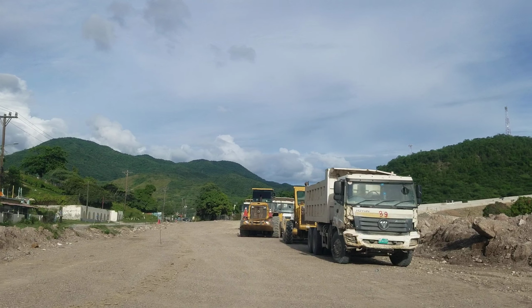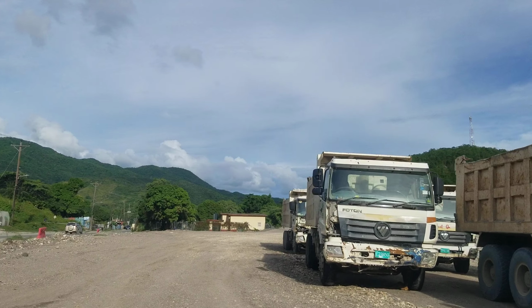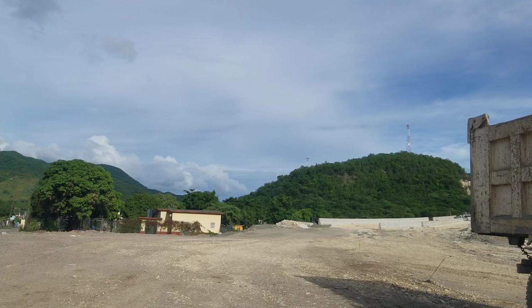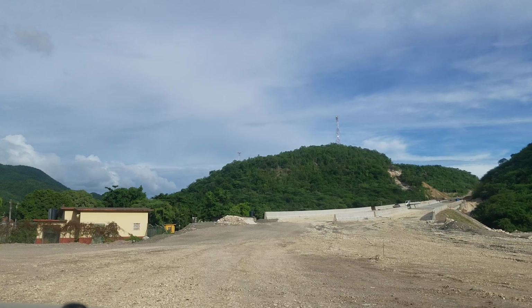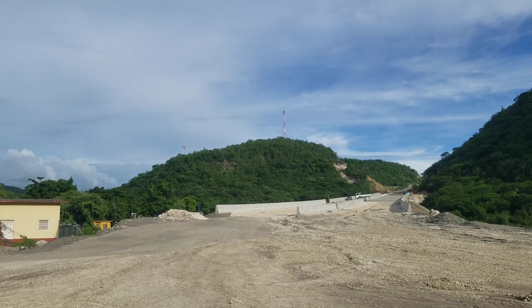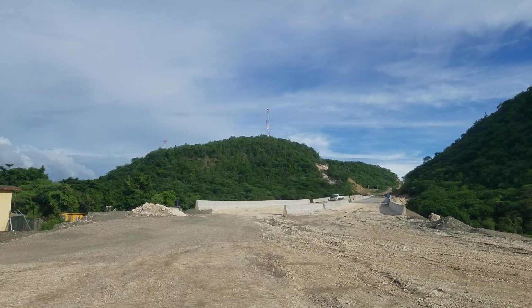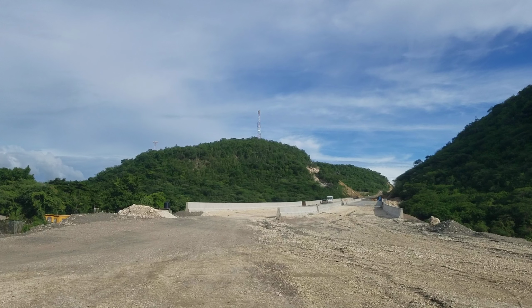Okay, this section from Kingston to Yalos is 17.4 kilometers. And remember, the entire highway is 110 kilometers long. Segment 2, which is from Negril to Mandeville, is 130 kilometers, so it's going to be longer than this section of the highway. So the road is 17.4 kilometers in length, and the new alignment, which is the section we're on now, is going to be 2.8 kilometers. That's the section from Bull Bay to the Suncoast Adventure Park.